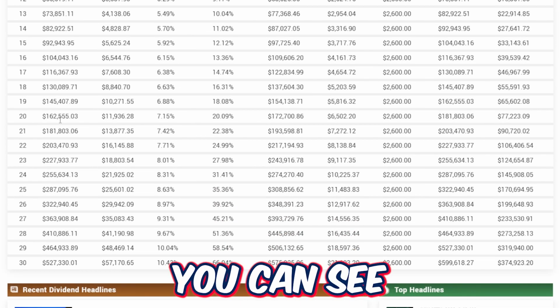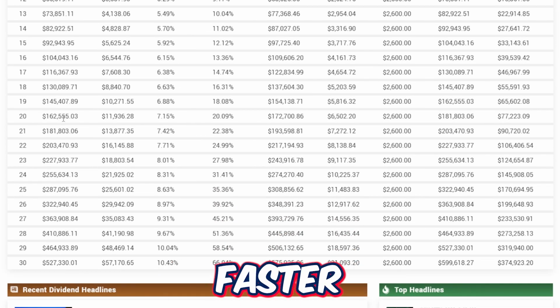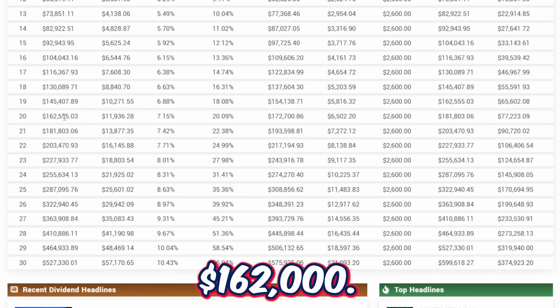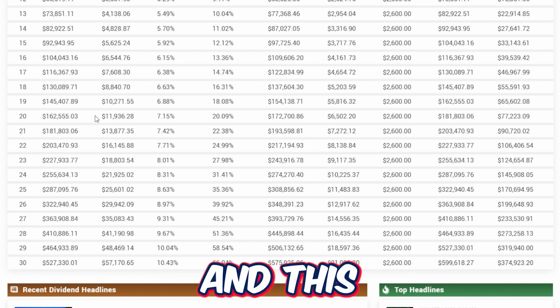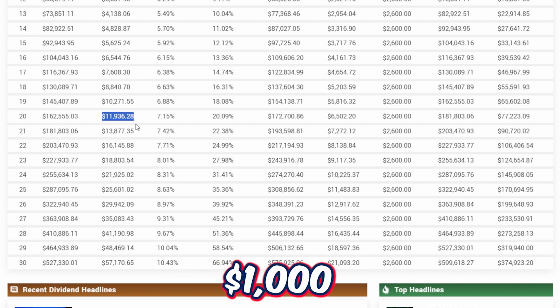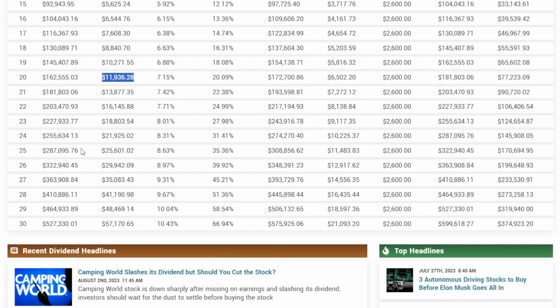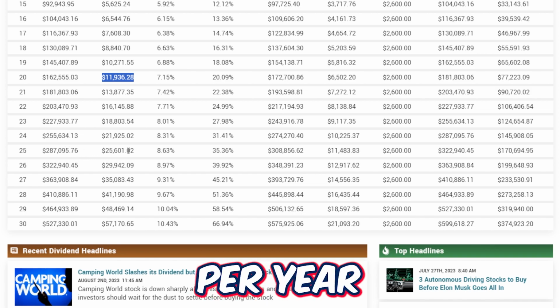If we keep skipping down, you're going to see the numbers get bigger and bigger, faster and faster, because the power of compounding is kicking in. $162,000 by year number 20. And this investor would almost be at $1,000 a month by year number 25, with $287,000 of SCHD and over $25,000 per year in dividends.